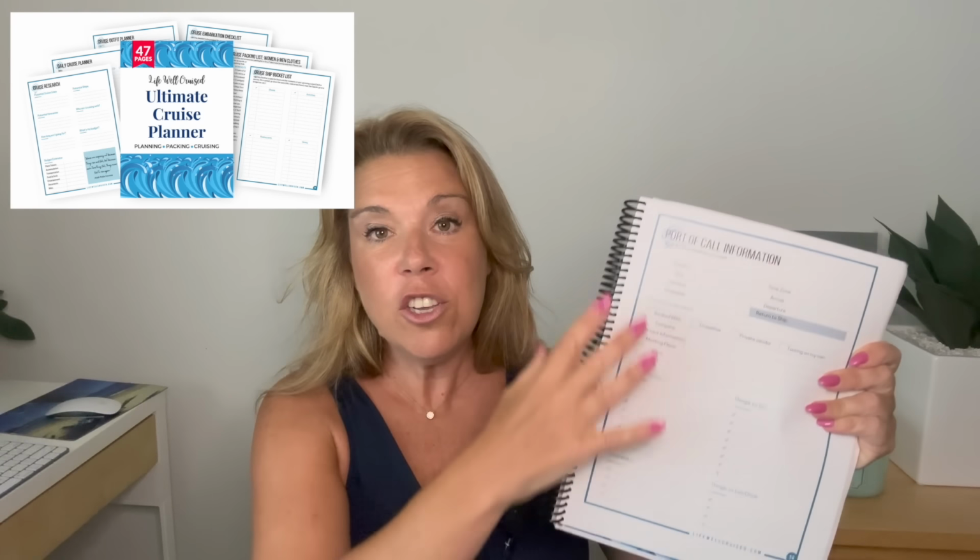Now, one of the things that I really like, in particular for a Mediterranean cruise, are the pages that are cruise port of call information. So you could actually include all of the information about the shore excursions that you might have booked, whether privately or through the cruise line. And you can also include some of the things that you want to do, maybe the souvenirs that you want to buy, the restaurants that you want to try, or the food that you want to try. So I love that part of the cruise planner, but of course there are cruise packing lists and more.